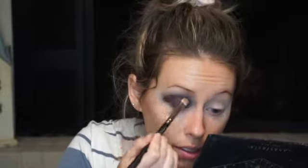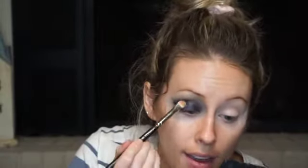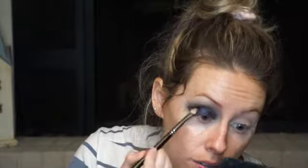Ooh, this has nice purple-y sparkles in it. If you ever have a really glittery shade that has a lot of fallout, I recommend you load up your brush and just pack the product over the area you want it. So far I'm liking that. I'm just going to use the same packer brush. I'm going to go in with the shade Dimension. This is really going to lighten up the look.